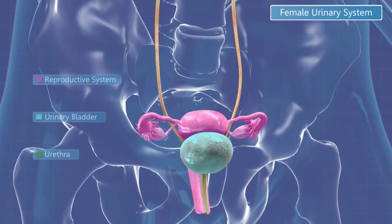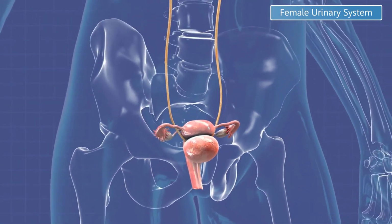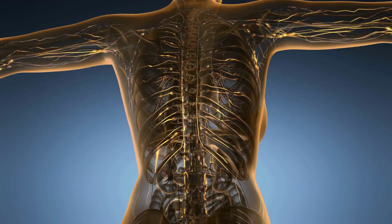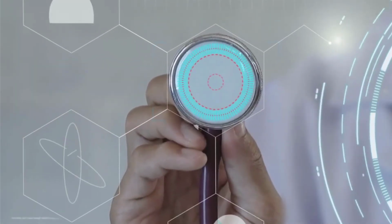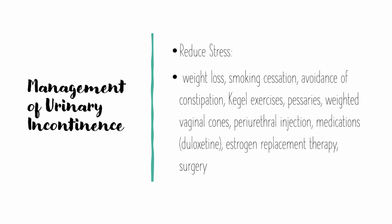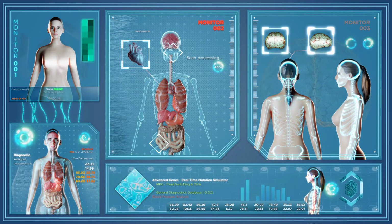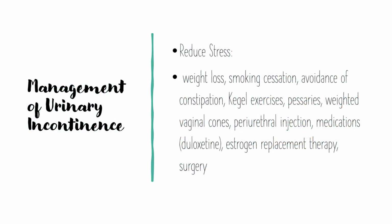The signs and symptoms of urge incontinence include urgency, frequency, nocturia or nighttime urinations, and large amounts of urine loss, whereas stress incontinence involves the involuntary loss of small amounts of urine in response to physical activity that raises the intra-abdominal pressure. Management of urinary incontinence. The treatment for urge incontinence includes bladder training, Kegel exercises, pessary rings, anticholinergic drugs, and surgery only if other methods fail. Another management of urinary incontinence is to reduce stress. Stress reduction includes weight loss, smoking cessation, avoidance of constipation, Kegel exercises, pessaries, weighted vaginal cones, peri-urethral injections, medications like duloxetine, and estrogen replacement therapy. As a last resort, surgery can be used.